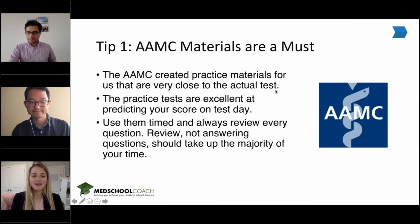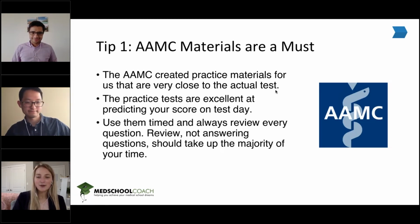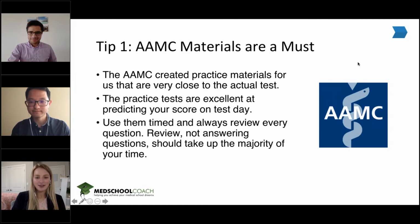Okay, thank you, Ken, and thank you, Rishav, for all the great tips. So we'll get started with my tips, and the first one that I wanted to talk about was the importance of the AAMC materials. I wrote that they're a must. And really, the AAMC is the gold standard, as Rishav said, and they created practice materials for us written by the test makers. You really can't get any better than that.